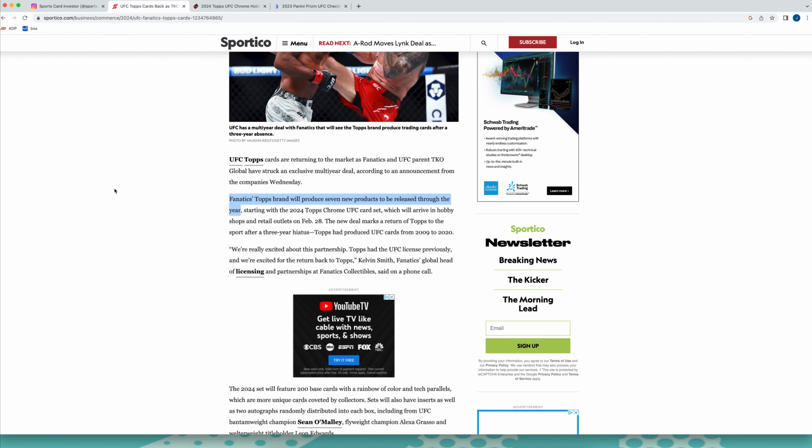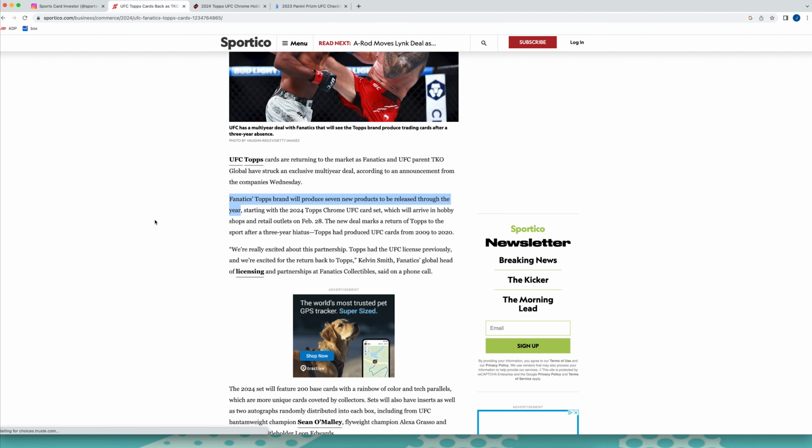That's a look into how many products they were going to be releasing. No one else mentioned this, and I don't know if it's true or not, but I was really, really interested in how many products Topps was going to release, because back in the day when Topps had the license, they only released 3 or 4 products a year. They did Chrome, they did Museum Collection, they did Knockout, and then usually something else like Top of the Class or Fire or something like that. So for them to be releasing 7 products, that's way more than I expected.